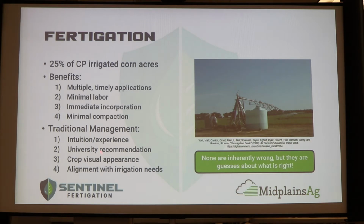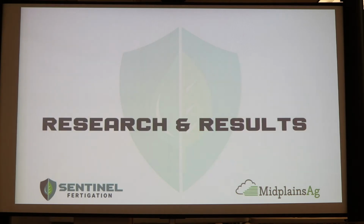Traditionally, fertigation has been managed with intuition or experience. Some of the university recommendations out there, you can also use crop visual appearance. So if the corn's looking a little bit yellow, you might as well get some fertilizer on, or alignment with the irrigation needs. As John mentioned, tissue sampling is starting to become something that people are using for fertigation. I've talked to some growers that are starting to do that. Issue there is it does become somewhat labor intensive, but the bottom line here is that a lot of these are guesses about what is right, and we don't really have quantitative metrics besides maybe the tissue sampling to get at what we actually need to do as far as our fertigation goes.